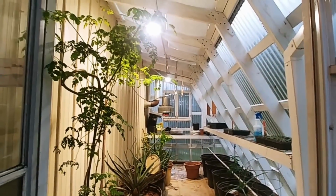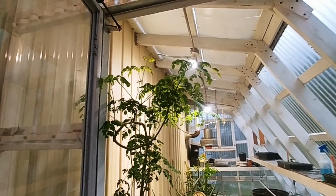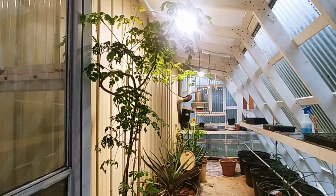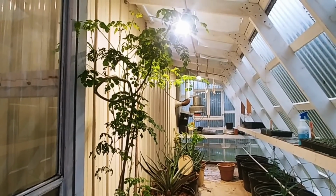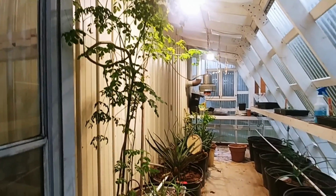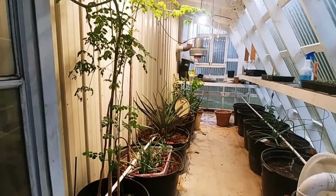Alright, this is our Moringa tree as we're coming in. You see it is loving this great weather that we're having. It's made it here all summer, even in the hottest of temperatures, but it is growing like crazy, and we're going to let it continue to grow here in the greenhouse for the winter.